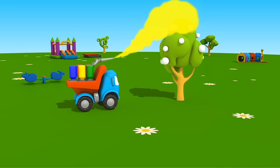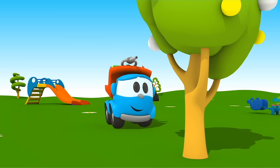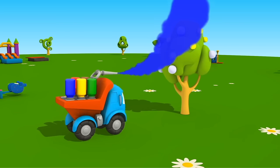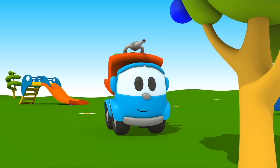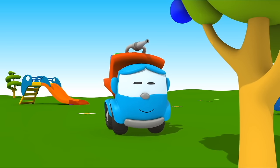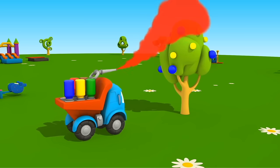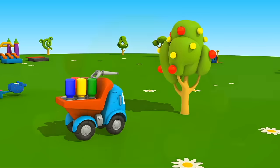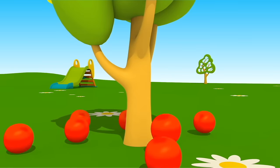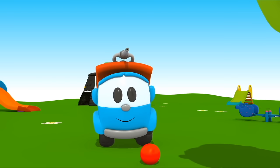Yellow. Yellow is for apples. Blue. Leo, can apples be blue? No. What color do we need? Red. Red ripe apples. Well done, Leo. It's a very beautiful apple tree.